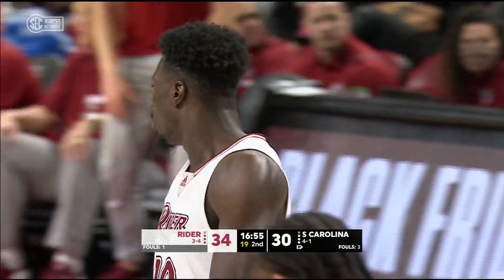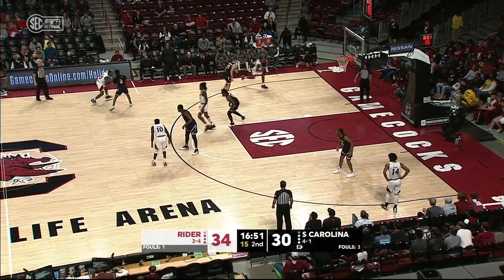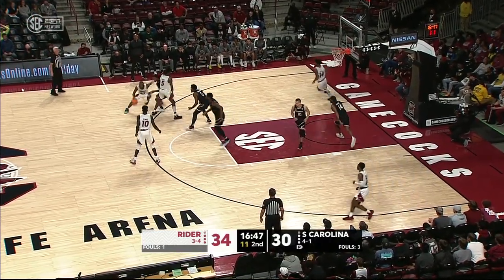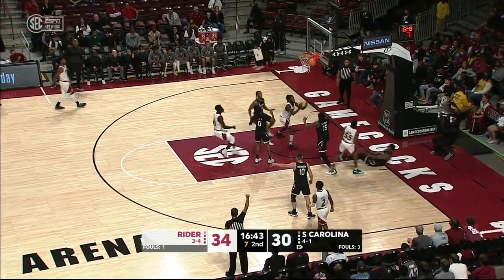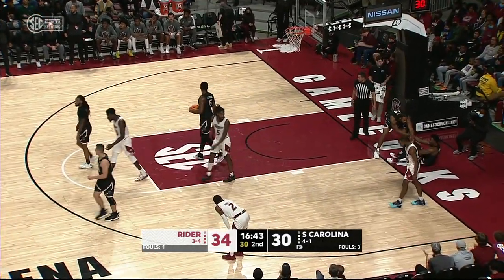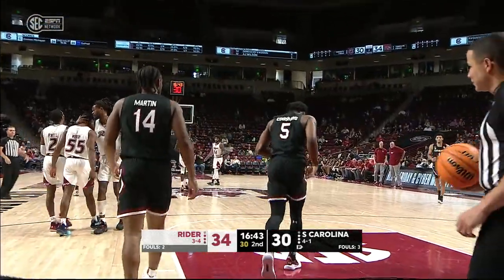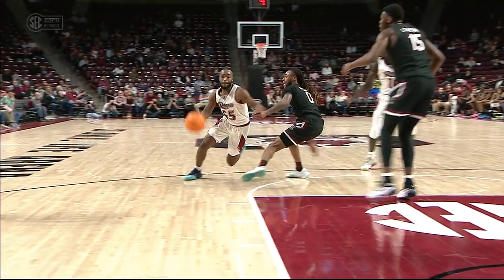19 seconds left in the shot clock for the Bronx. Murray trying to find some room. We will go the other way. An offensive foul called on Ryder. It's going to be called on Dwight Murray, his first. Yeah, there was a lot of off-ball movement in getting Murray that opening there.